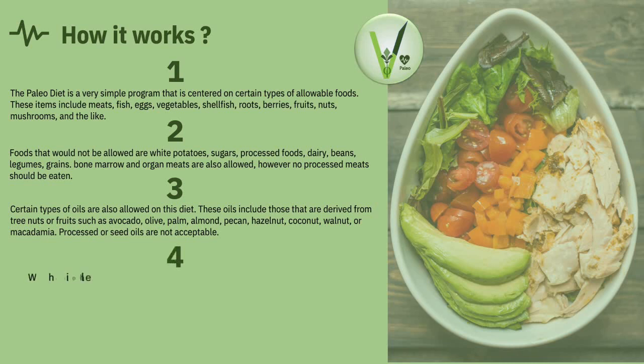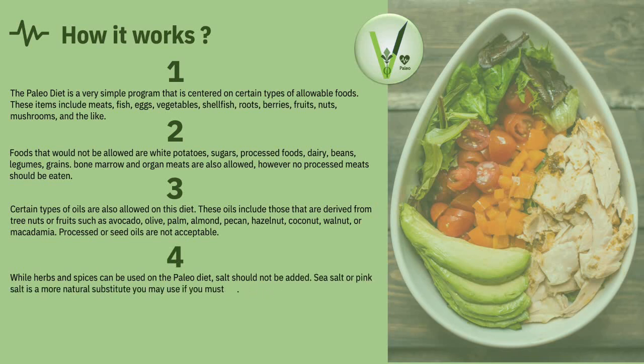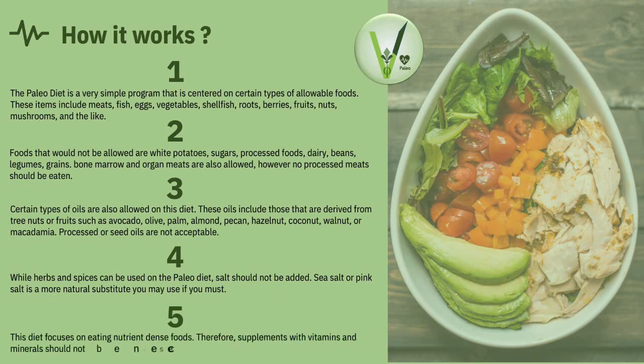Number 4. While herbs and spices can be used on the paleo diet, salt should not be added. Sea salt or pink salt is a more natural substitute you may use if you must. Number 5. This diet focuses on eating nutrient-dense foods. Therefore, supplements with vitamins and minerals should not be necessary, and they are not considered authentic to the plan.